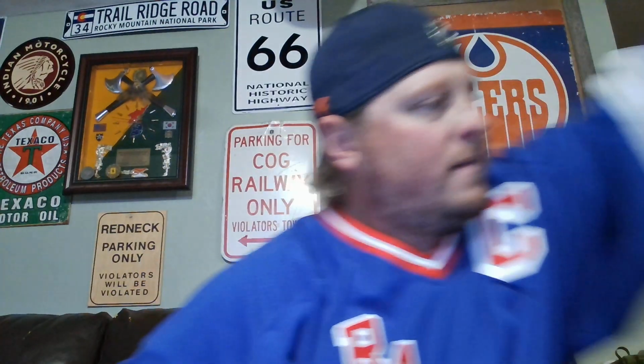And this is a fake one I bought. The reason I bought it is because it's a goalie jersey. I needed one to just play in. So that's why it's lame and fake. But don't buy fake jerseys, guys.